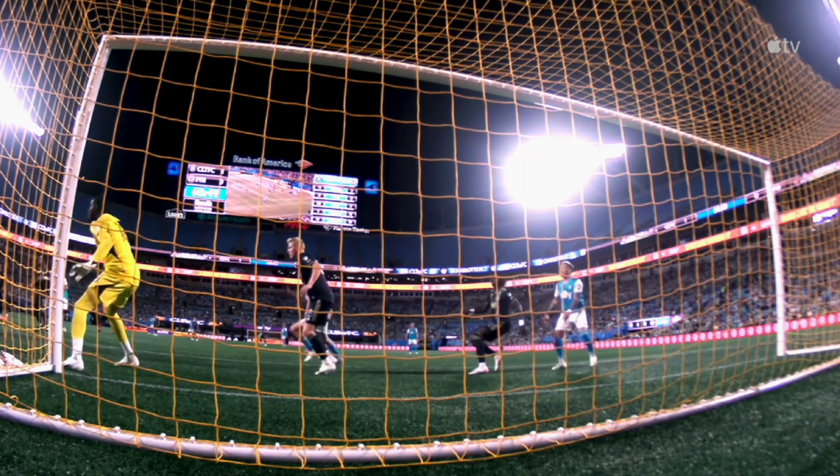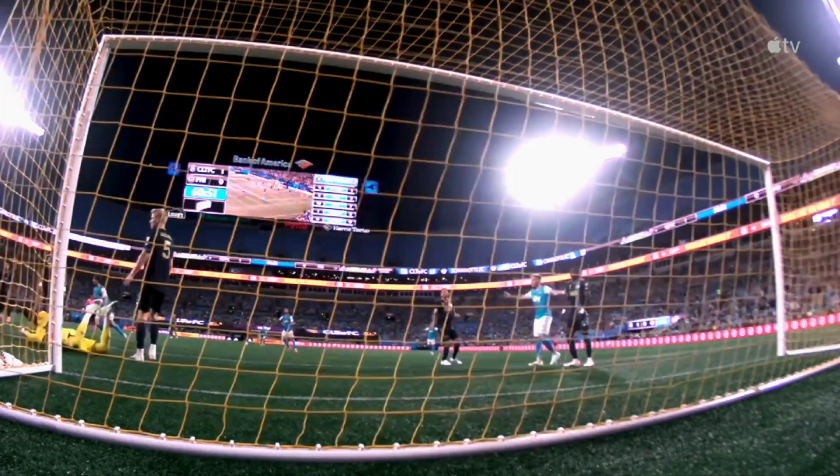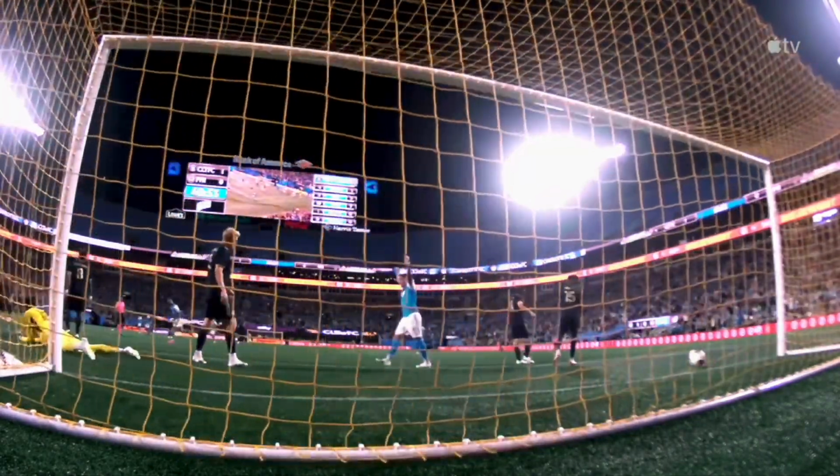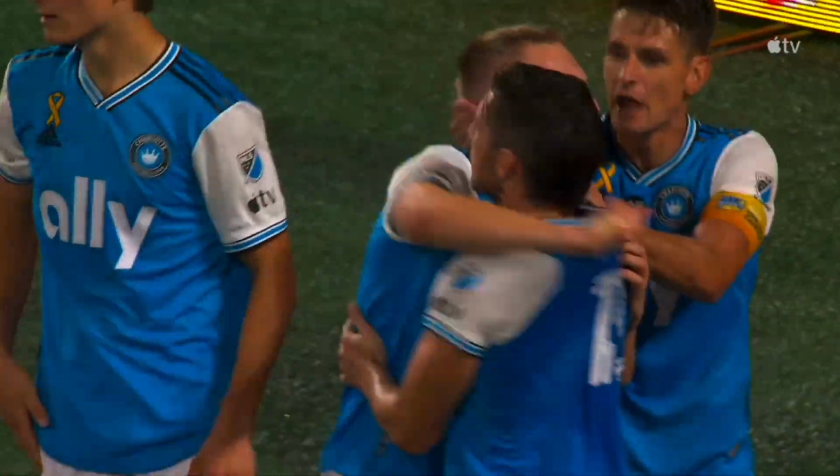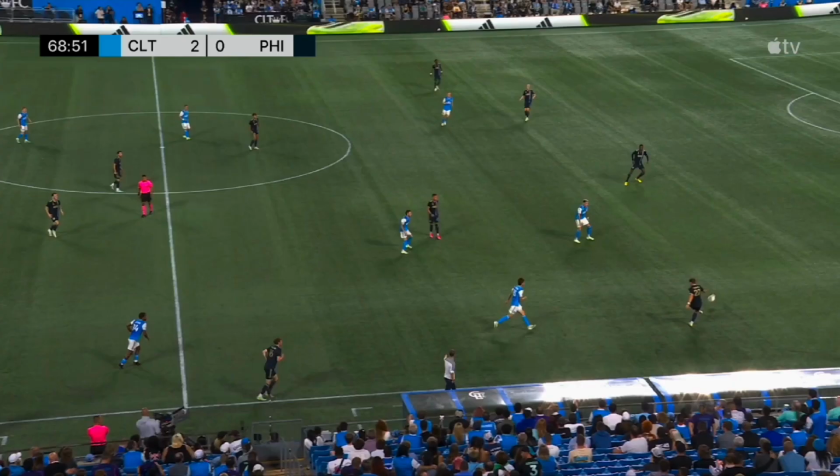Bizo's got to be better. He's got to tell Jacob, hey, look, Swiderski's continuing that run towards the post. Jacob, as a center back, cannot allow Swiderski to get in front of him like that. But 2-0 to Charlotte.